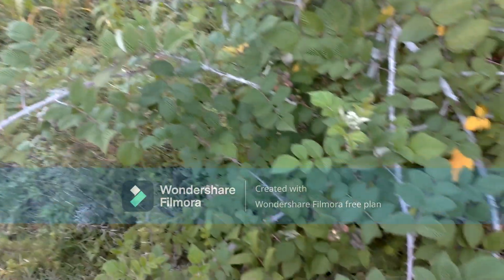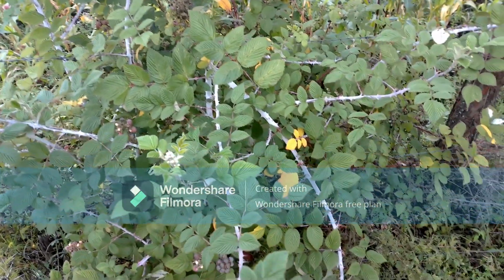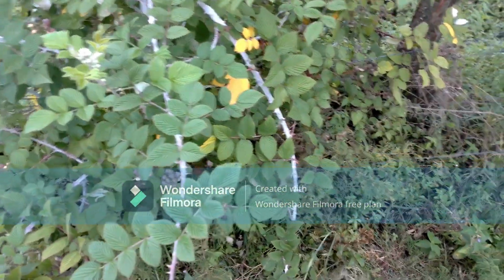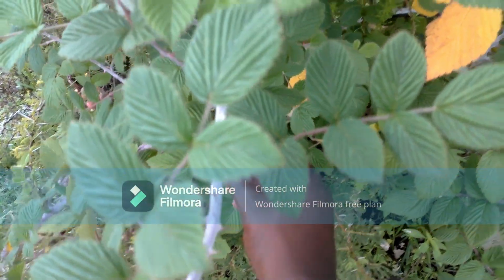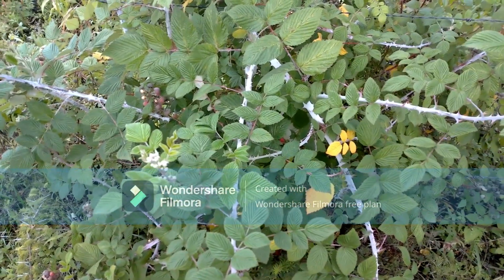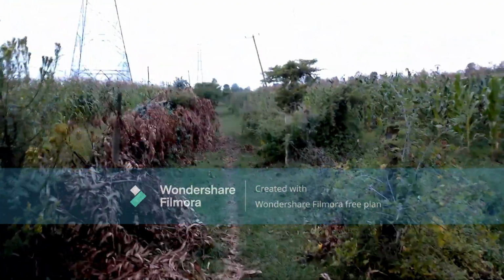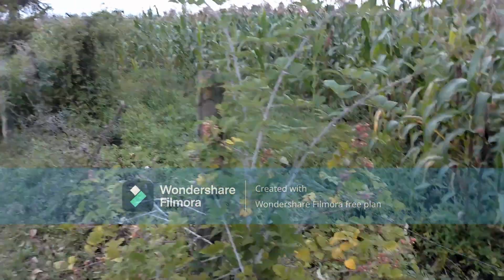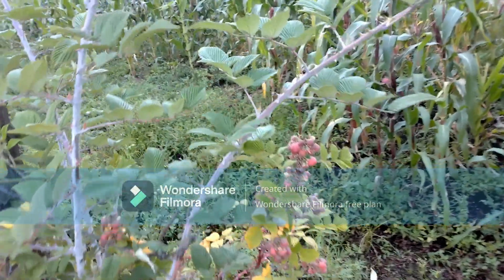So yes, these wild fruits. I've never known the name of this wild fruit. In my videos, when I come across some, I must taste this sweet berry. It's normally very sweet, bitter, a very nice taste. There's another berry here. There are so many wild berries here. I think I'll pick one.